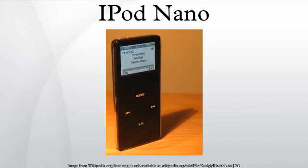Specifications. Supported audio formats: lossy, AAC, protected AAC, MP3, Audible, lossless, original PCM, Apple Lossless, AIFF, WAV, other container, MP4, reception.